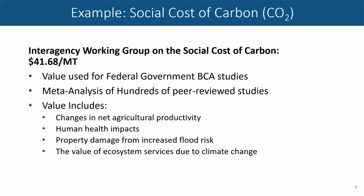So in other words, if photovoltaics on the roof of a building save 3 tons of carbon over the life of the project, in today's dollars, that's worth $41.68 per ton, per metric ton in that particular case. And of course, it's based on human health impacts and damage to the ecosystem, things like that.